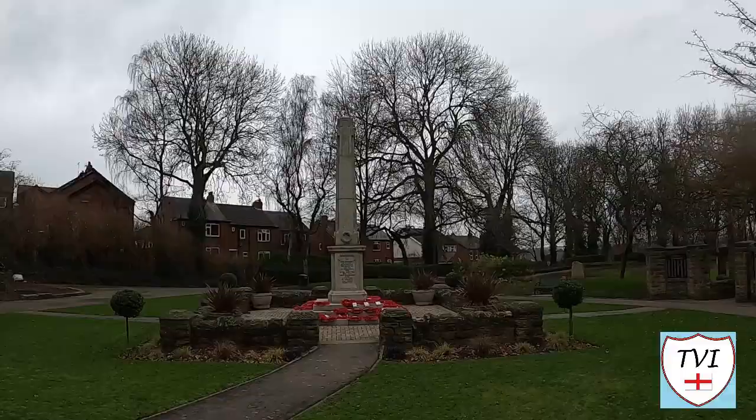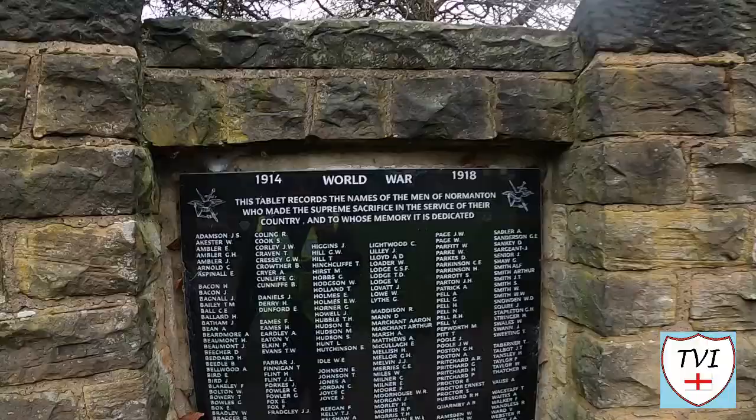In the park, you'll come across quite a large war memorial flanked by two tablets that bear the names of the war heroes here, one for World War I and one for World War II.